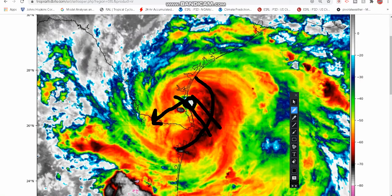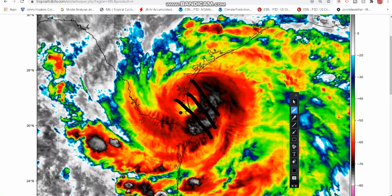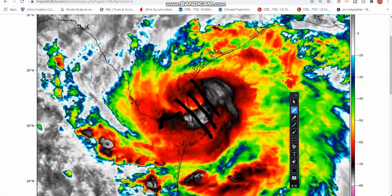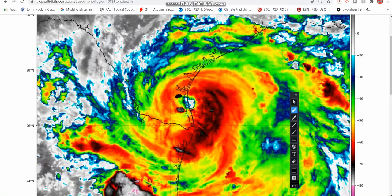And because it heads southwest, these bands will start moving. Where you see the eye now, that's where your heavy bands are going to be in the next couple hours, because as the storm pulls its way to the south and west, so will all this action over here. So where the eye is right now, that's where the heavy rain bands will be in, say, a couple hours, when the worst of the high tide might be for some people.